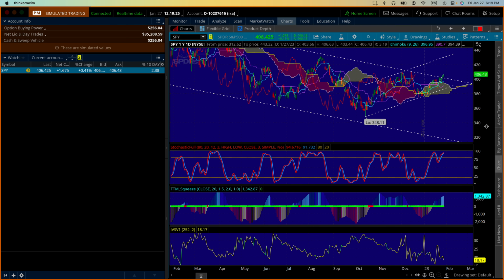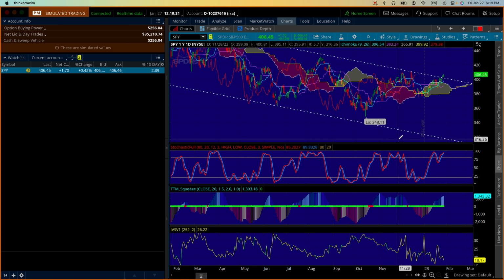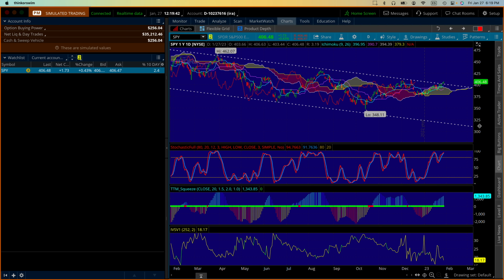Okay, so what do we know now? Well, we're going to delete this. Okay, remove that drawing, and we also have changed the downtrend. I'm going to leave it there for future reference. Okay, but you can see that it's no longer valid. We have a new high here, which is above it.